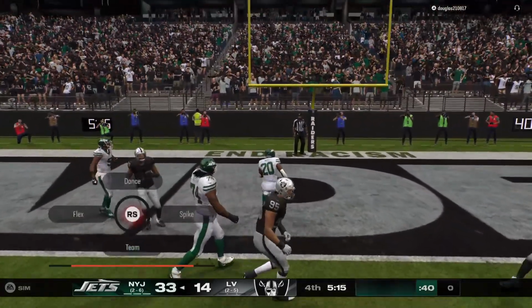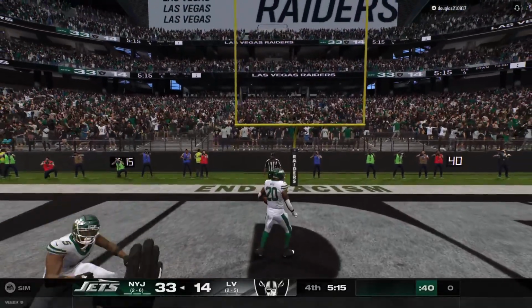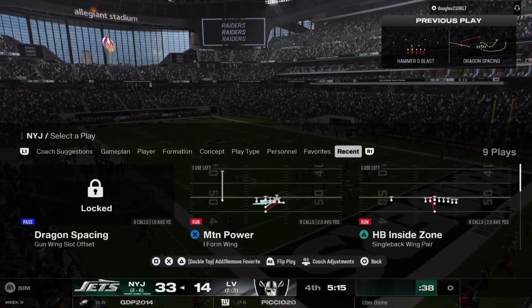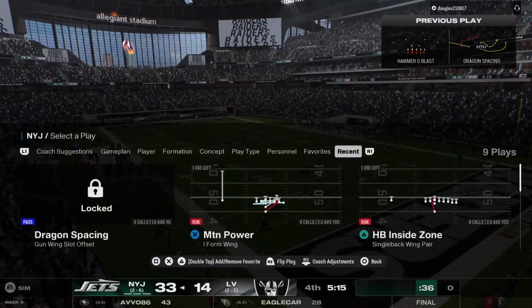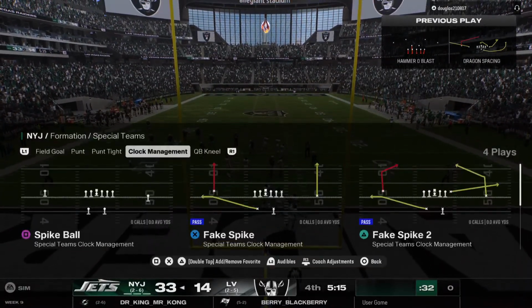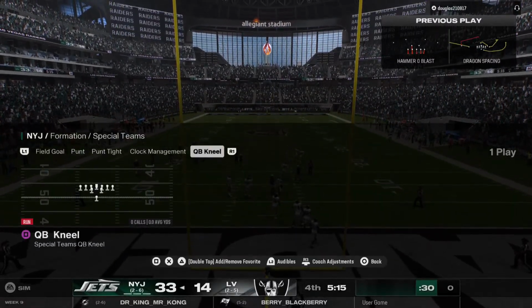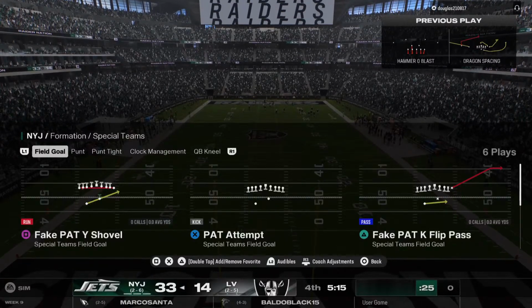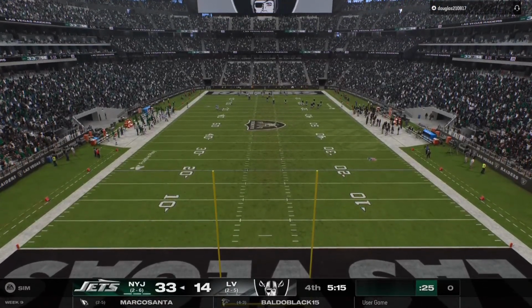Hall's going to try to smash his way in. And he's in for the touchdown. The Jets have likely locked up the win right there. Breece Hall with the touchdown. His 3rd of the game on the ground. A lot of pressure on him in that moment, Brock. Find a way to score. Don't let it go to 4th and goal. And he finds a way to come through and gets in the end zone for 6.